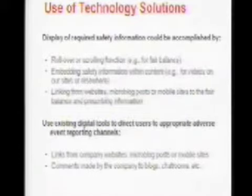The bottom line is that the internet gives us the ability and flexibility to reach people with information where they are and when they need it. And it is important for us to apply flexibility in our regulatory approaches and utilize the technology.